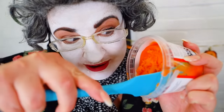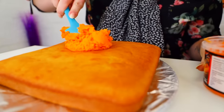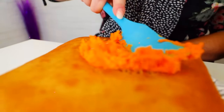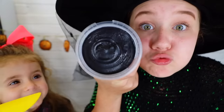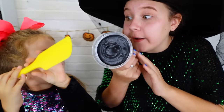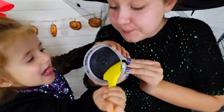I pick one. Granny's gonna take out all this orange frosting, and I'm gonna put it on the cake. Oh, it looks like a pumpkin. Now it's Rube and Bonnie's turn. Get a big scoop. Go on then.